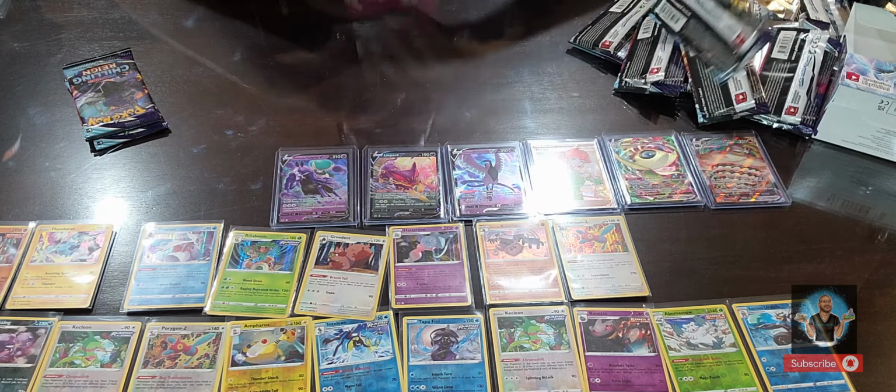A Brawly and a Sandskana. Alright. That's a hit. These final three packs feel like fire. They're very heavy. They're thick and juicy. I'm hoping that all three of them have hits in them. I'm still expecting one more V, maybe two more Vs, which I don't want. I don't think we may get another VMAX, but I'm hoping for a secret rare here.